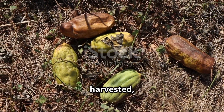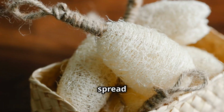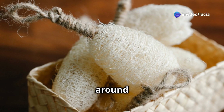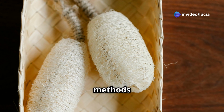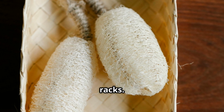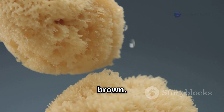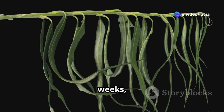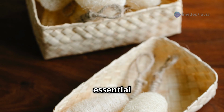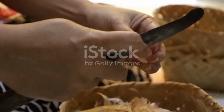Once harvested, the Luffa gourds undergo a crucial drying process. The gourds are spread out in a well-ventilated area, allowing air to circulate freely around them. Traditional methods often involve hanging the gourds in shaded areas or placing them on racks. As the gourds dry, the outer skin hardens and turns brown. The drying process can take several weeks, depending on factors such as humidity and temperature. Proper drying is essential for ensuring that the Luffa sponge inside is free from mold and mildew.